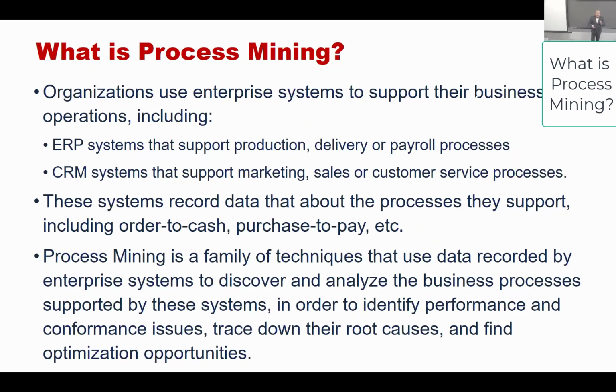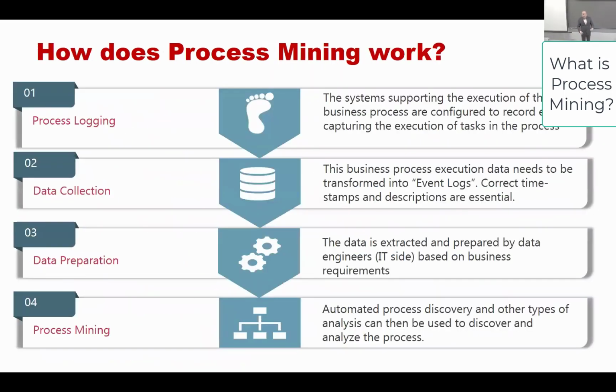And at the end of the day, process mining is about staring at the data, crunching the data, making the data confess so that you can determine the best way of improving my business process. Now, how does it work?